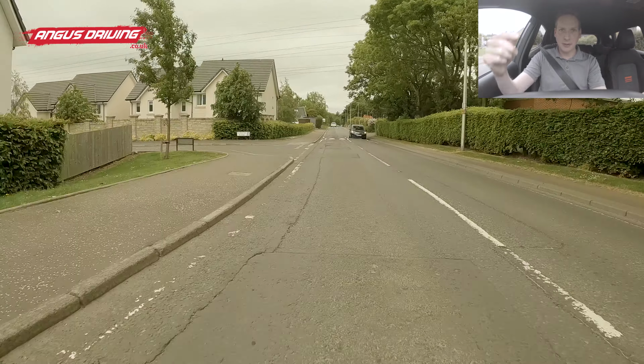Same again, all repeats, narrow bit up ahead, you can see it narrows up here. So I'm checking the mirror, I'm just coming off the power, because it's so uphill, that's going to slow me down enough. The car's dropped down to 20, I've gone into second gear, I'm just coming in slowly just to check, it all looks good, all okay, so I'm going to start to accelerate again. And I'm giving it a good press of the power there before I change into third, because it's quite steep and it's suitable to do so.